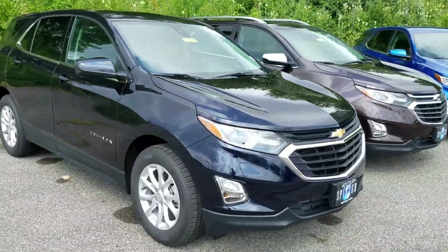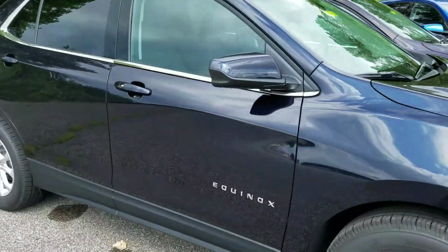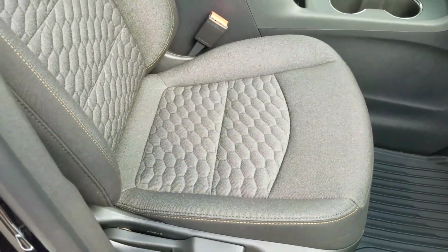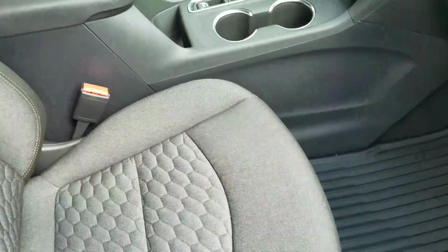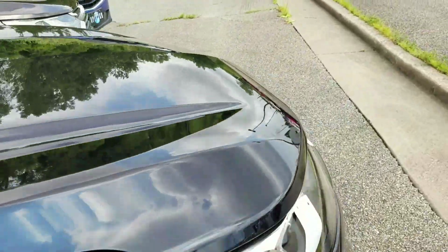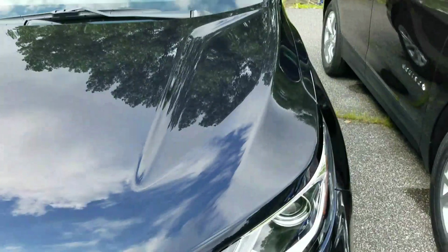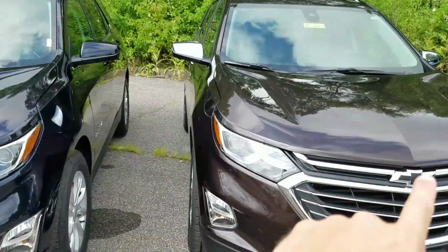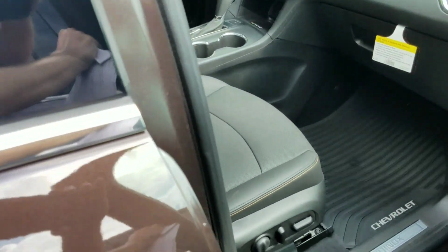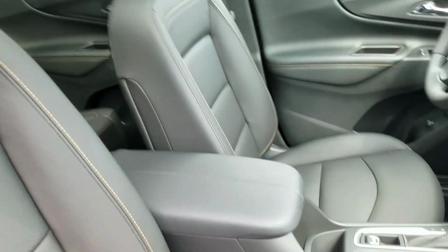It's going to have jet black leather interior. So typically, if you go on the 19s, if you get anything other than a Premier, you're going to get this interior, the cloth fabric. You go with the LT, the jet black interior, that's the standard one. But this is an LT that we're looking at here, the blue one. The brown one is a Premier. A lot of standard features still, but on that Midnight Edition, you'll get the jet black leather interior like this on an LT.